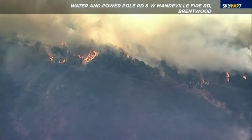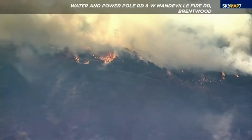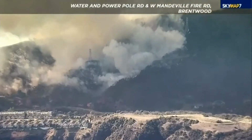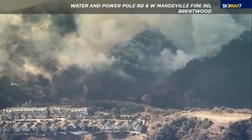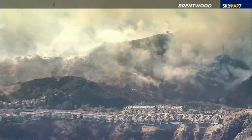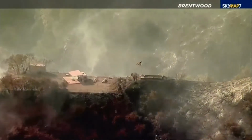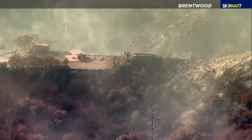A lot of it is in open brush and open areas of the Santa Monica Mountains, but flanks of this fire are finding ways to make themselves embedded in, first it was Sullivan Canyon, then it made its way up above Sullivan Canyon, and then it started inching down into Mandeville Canyon, and now you have almost the entire west side of Mandeville Canyon burned. The fire continues to inch its way down as fire crews continue to call in for additional resources and have multiple helicopters come back into the area.